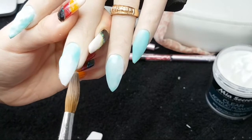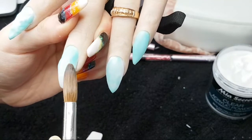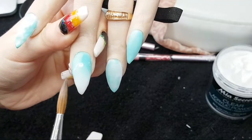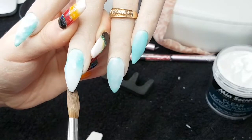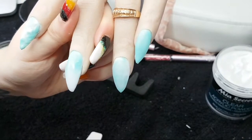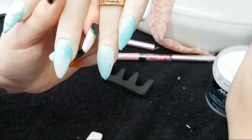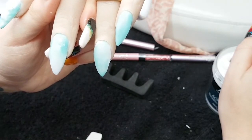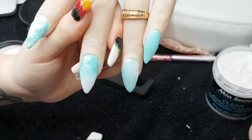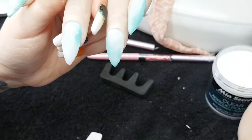One thing I've been forgetting to do lately is to wet the nail before going in capping. That is something that I keep forgetting, and is possibly what is causing bubbles. These are pretty nails. Somehow I've got gold glitter in my clear.